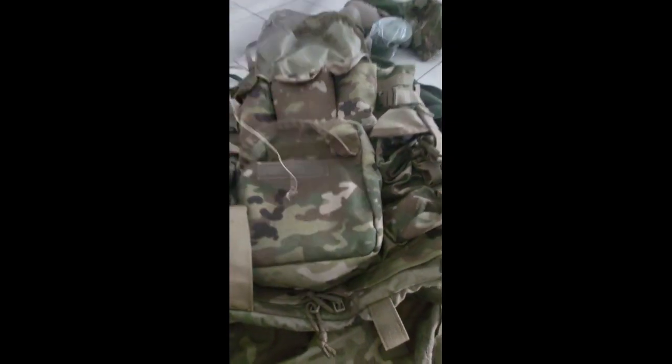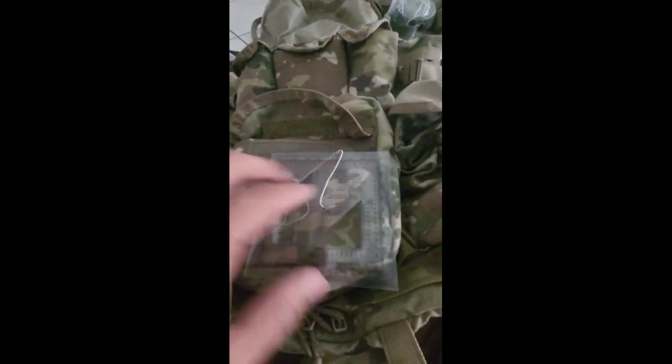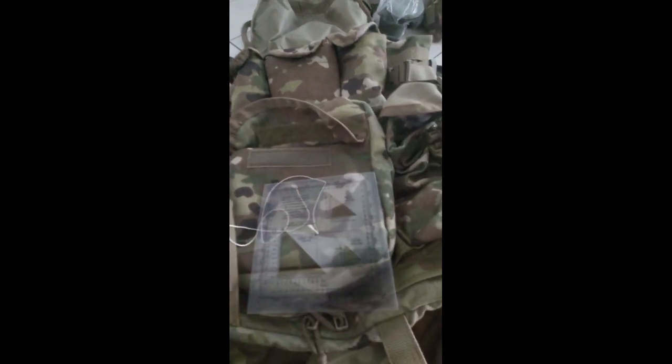This is pretty much for land navigation. That's what the string is for. If you like, I can make a video on what the string is for, and why we use this type of protractor. But let me know if you guys want more information on land navigation.